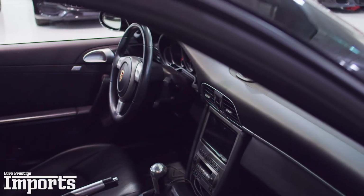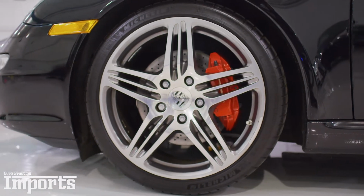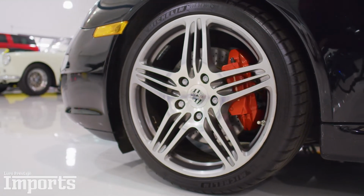This will give you a good indication of how the suspension is, if the bushings are loose, if there's a little knocking noise, maybe a strut or a suspension control arm might need to be addressed. So those are things you want to be looking out for.